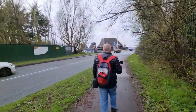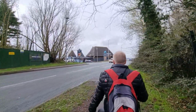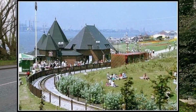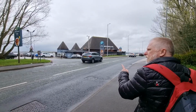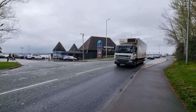Coming up to the Britannia as well, another fun fact: the only surviving working thing from the original Garden Festival back in the day. It's still called the Britannia Inn, but it's never closed. Since 1984, when it was put here, it's been here ever since, and it's the only one. This actually opened for the garden festival. This was put inside the garden festival.